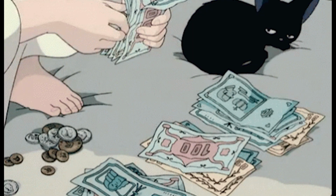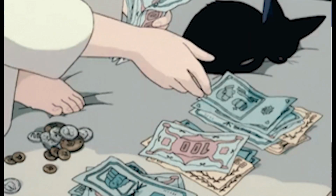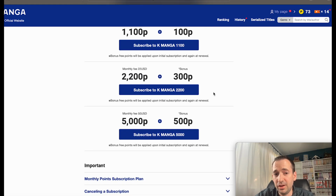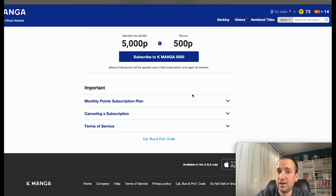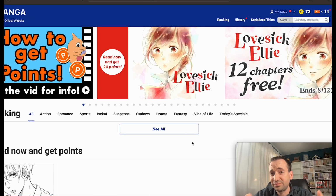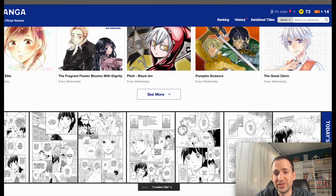Say I'm paying $10 for a physical volume. To me personally, the only value I see in paying for it digitally in this type of service is if I don't want to wait for it to come physically, or if there is not a physical option to read that series. For me personally, I'd rather read physically than digitally, but I think it's important to show this app anyway.